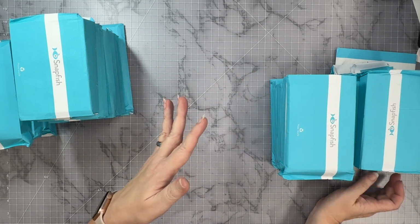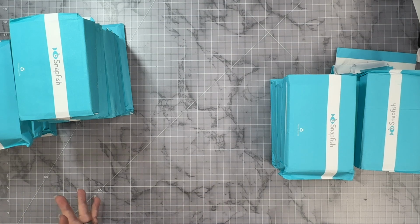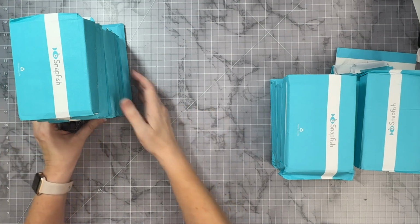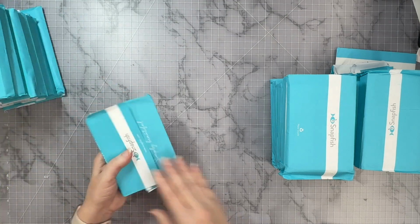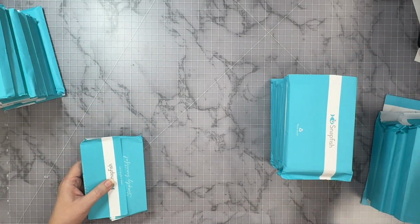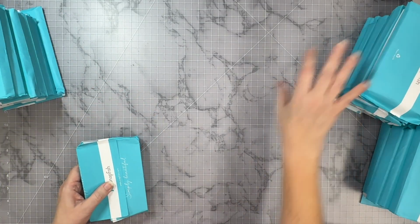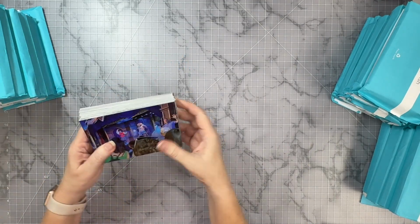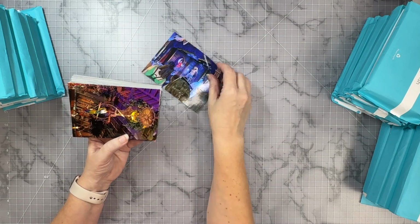I am not going to make you watch me do all of that, because my guess is it will take me several hours. Maybe not several hours, but I'll do a little bit, and we'll just kind of see. Trying to keep my piles all here together. We'll just kind of see what we got. So this looks like the Beauty and the Beast show.